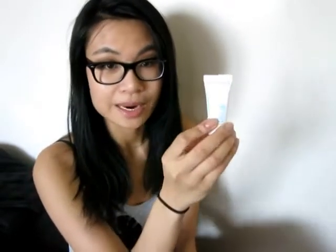The difference between this one and Hydroluron, I would say, is that Hydroluron squeezes out like a gel, so it's a little bit more solid, a little thicker. This, when you squeeze it out, is like pouring water into your hands. It hits your palm and then disperses into water like a non-Newtonian fluid. Pretty fantastic, and I love it.